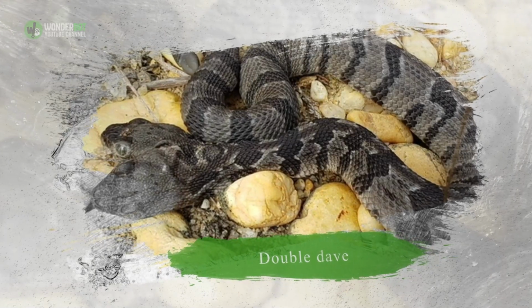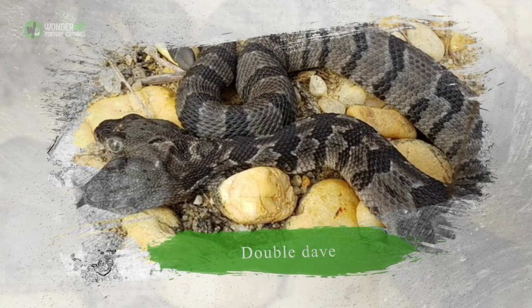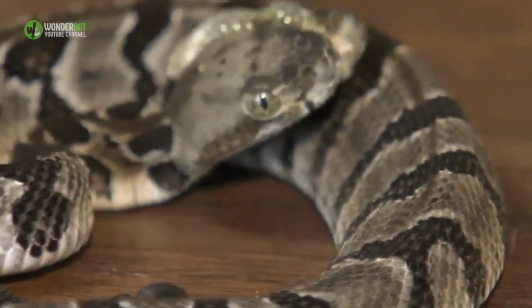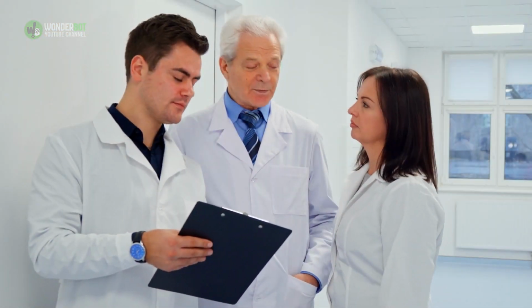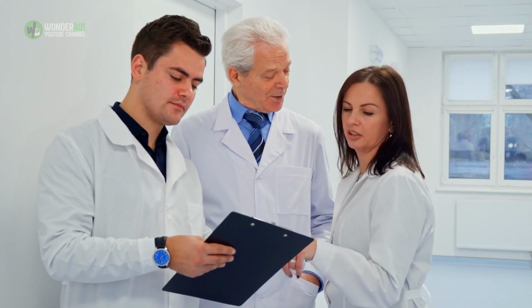Meanwhile, several weeks into its stay with the folk at Herpetological Associates, Double Dave was still going strong. The creature seemed to be healthy, in fact, and its two heads were getting along just fine. Nevertheless, Schneider and his co-workers were eager to scan the snake to determine whether its digestive system was in good working order. And if this part of Double Dave's insides is found to be in good health, it will reassure the snake's carers that it can receive nourishment and can therefore thrive.